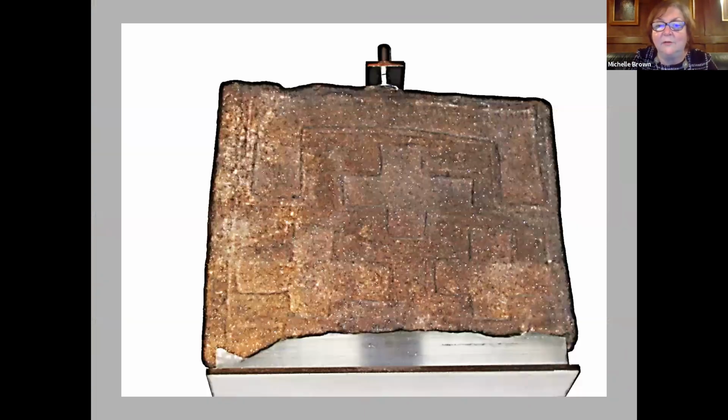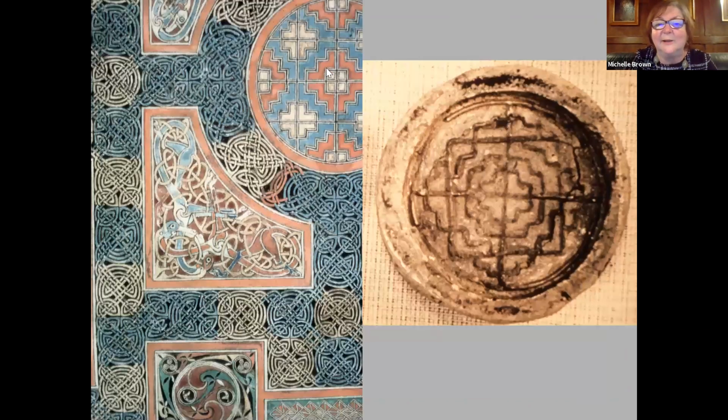This piece of sculpture from Portmahomack related to things like the central boss in the Lindisfarne Gospels carpet page, which in turn is reflected in this glass mould, this glass stud from Dunadd, the fort in Dalriada in Argyll.